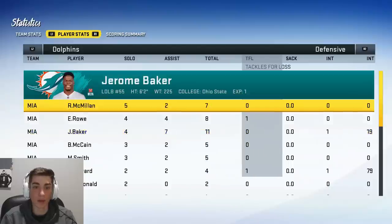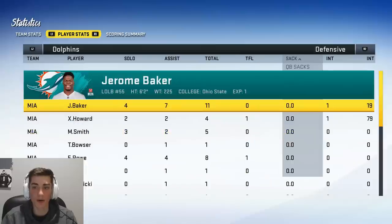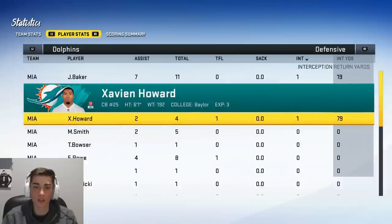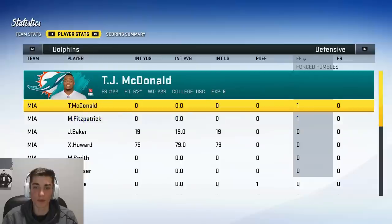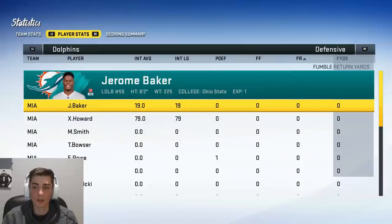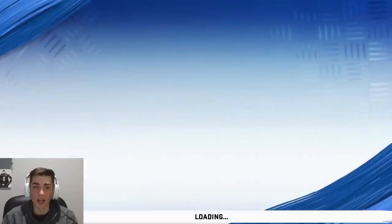Raekwon McMillan had a ton of tackles. Jerome Baker with 11, though, just fewer solo. Charles Harris, tackle for loss. Eric Rowe, Xavien Howard. No sacks today. Two picks, Jerome Baker and Xavien Howard. Both came at the very start of the game. Forced fumbles for Minkah and T.J. McDonald, although none were recovered. Two defensive touchdowns, Jerome Baker and Xavien Howard.